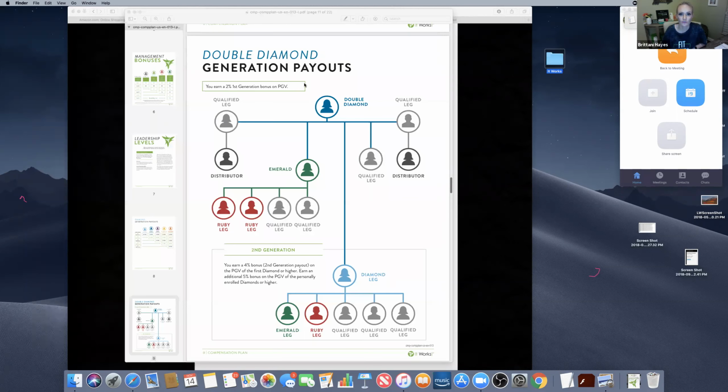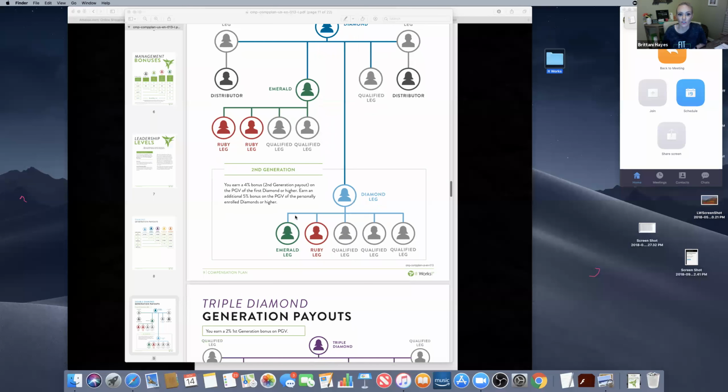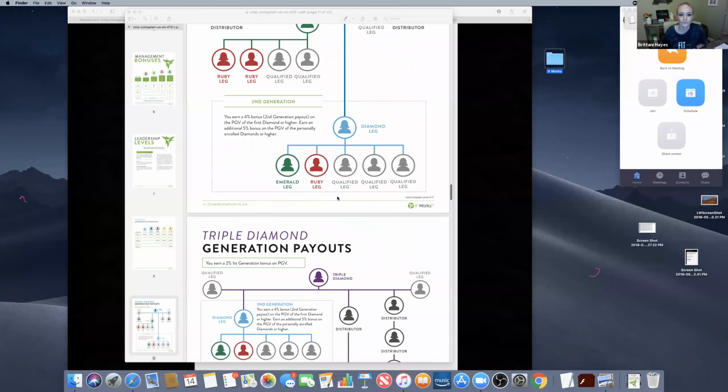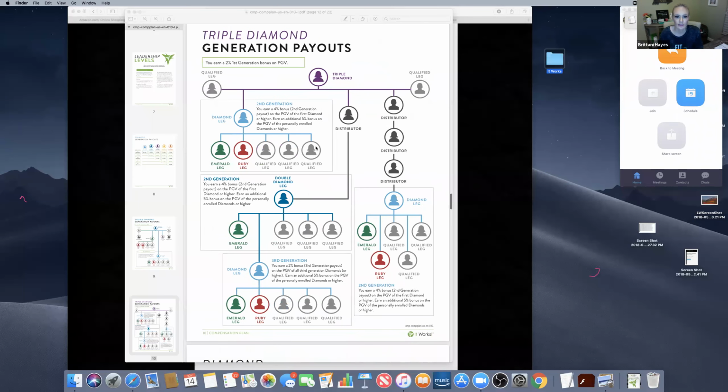So you're getting 2% on your first generation, and then you're getting 9% on your second generation, which is your diamond. And that is your 4% plus your 5%, what we were just talking about. And then if you didn't enroll them, of course, it's just 4%, 5% goes to the enroller. So triple diamond, this is what I was explaining when I pulled up my chart. So same thing on your first generation. So that's everyone outside your diamonds. All your diamonds are considered a second generation, and you're getting 4% on them plus the 5%, so total of 9%. Unless you didn't enroll them, you're getting 4%. 5% would go to the enroller.